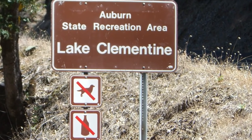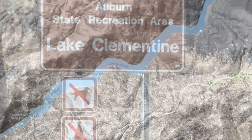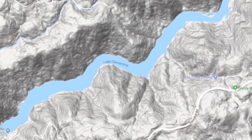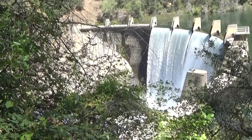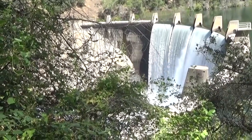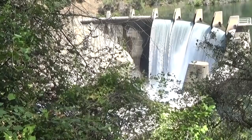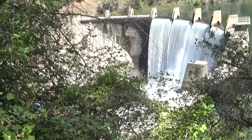Lake Clementine is a well-known but frequently forgotten gem of a lake south of Auburn, California on the North Fork of the American River. Built in 1939 by the U.S. Corps of Engineers, the dam stands 155 feet tall and was originally erected to stop gold mining debris from washing down the river.